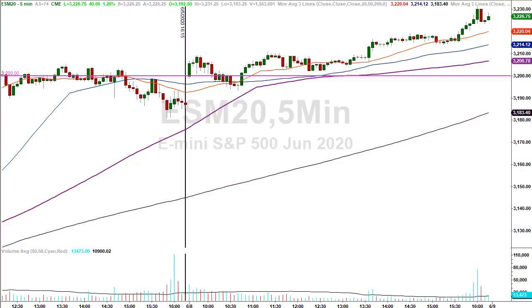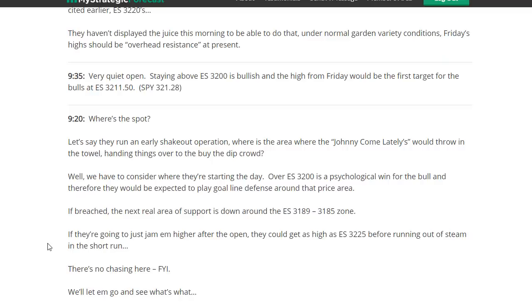You know the routine. Here's a copy of the ES S&P E-mini futures contract. Everything to the right of the vertical line is today's activity. 3200 is the magenta line. They dipped down slightly below, making a low of 3193.5, but they never even got to the gap. They never got to the secondary price that you saw inside the numbers, and they just turned around and took off to the upside. The secondary area was 3189 to 3185. If they're going to just jam them higher after the open, they could get as high as 3225. Remember that number might come into play later in the day.